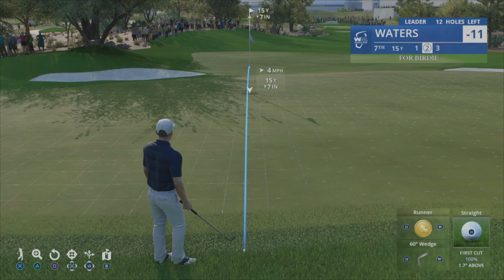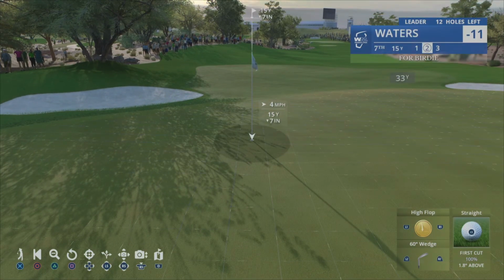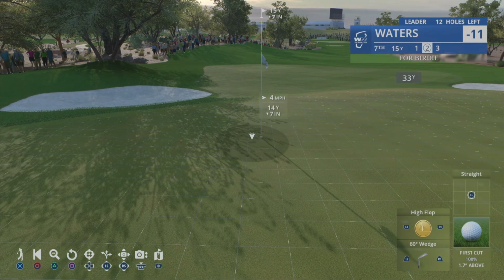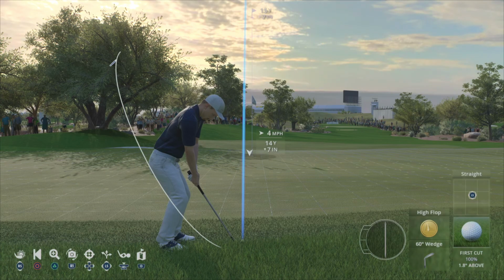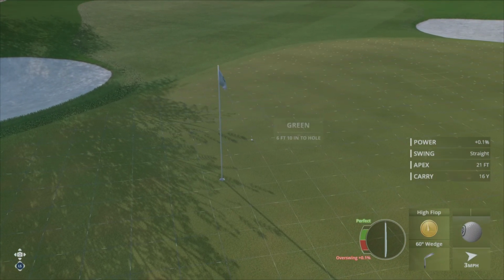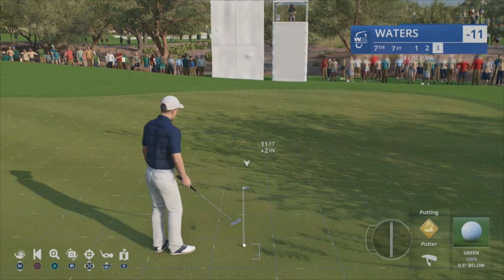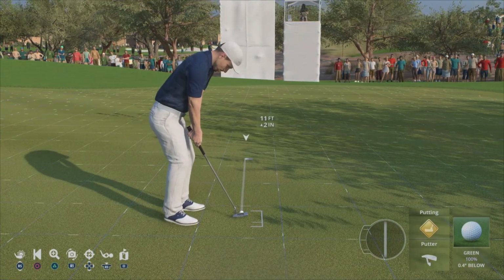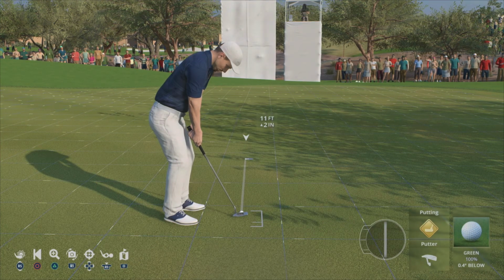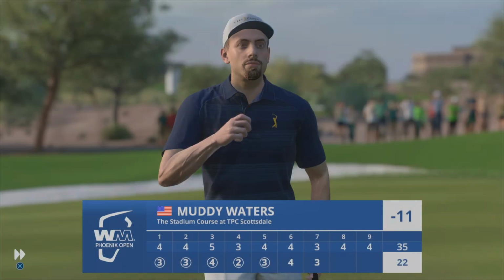Okay, you can see what he was trying to do right there. Maneuver that ball left to right. Just overcooked it a little bit. This from 7 feet. Yep, well done. That's in for par here at 7. And he'll maintain that 4-shot lead.